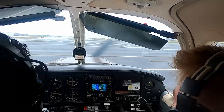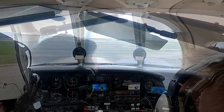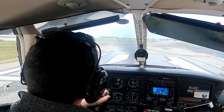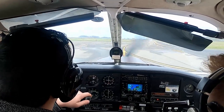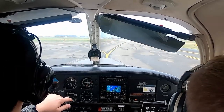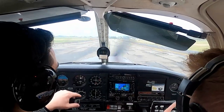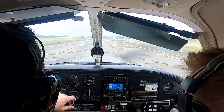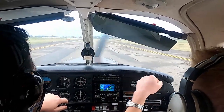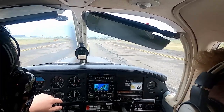Okay, you did that. Yep. Looks like the wind's coming this way, right? So we'll dive away. There you go. A lot of people think of wind correction like whatever angle the wind is coming through the windshield, that's where you point the ailerons, right? So if it's going this way, you point them this way. If it's coming this way, you still point them this way. If that makes sense.